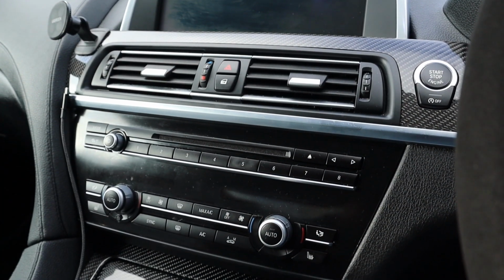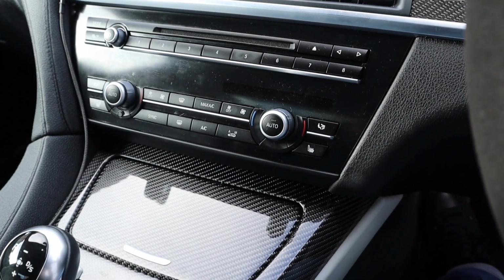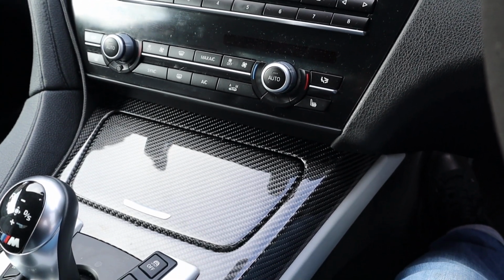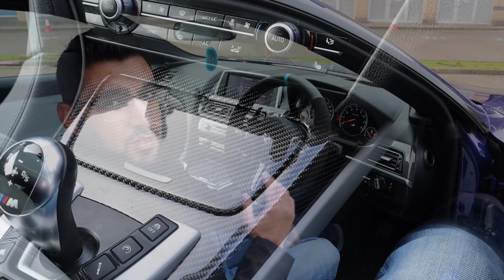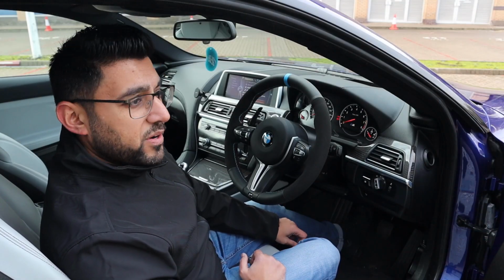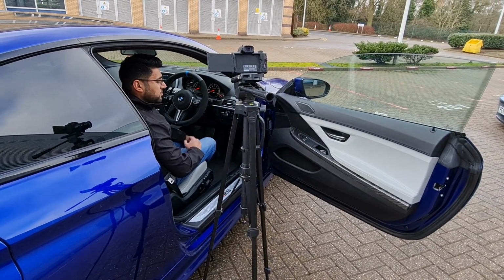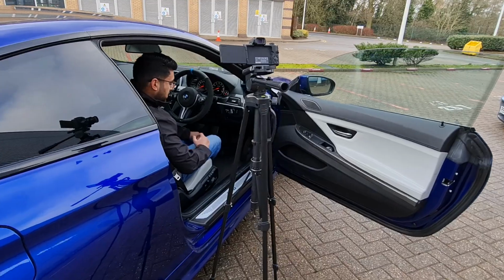And you've got a lot of splashing of carbon, which seems to be the theme with most M cars out here these days. Now what we're going to do is give it a sound check, start up the car, give you some revs, let the noise just bounce off these metal walls all around us, and then hit those country lanes and give you my driving impressions of this M6 Competition.